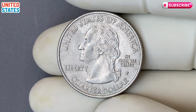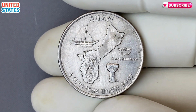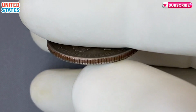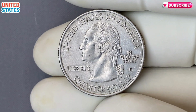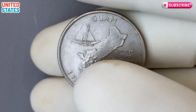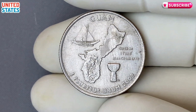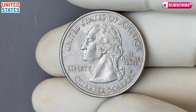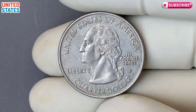So why does this error make the 2009 Guam quarter so valuable? Well, the rarity of error coins combined with the demand for U.S. territory quarters has driven the value of these coins through the roof. Collectors prize error coins for their uniqueness, as they represent a mistake made during the minting process that cannot be replicated. The 2009 Guam quarter with the double die error is one of the most sought-after error coins from the entire U.S. Mint's 50-state and U.S. territories quarters program, and because only a small number of these error coins exist, they've become highly valuable on the market.